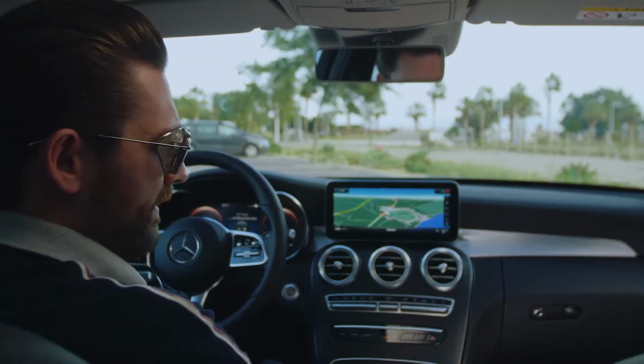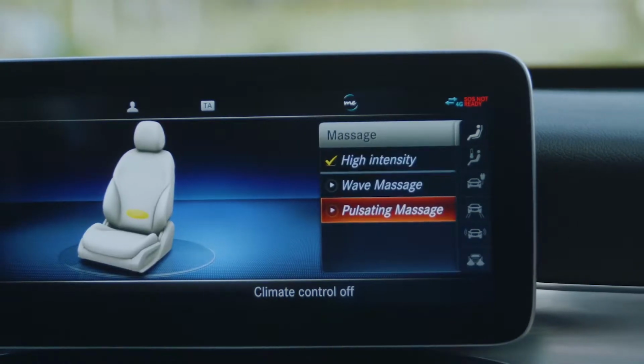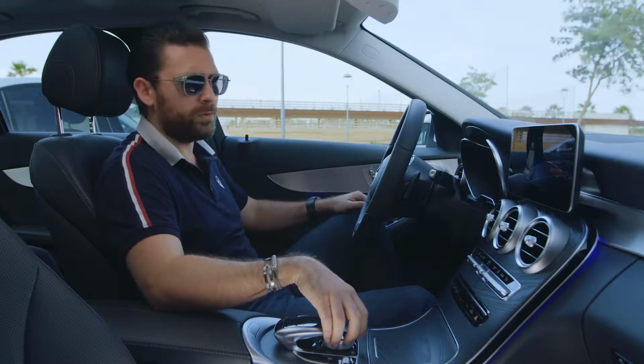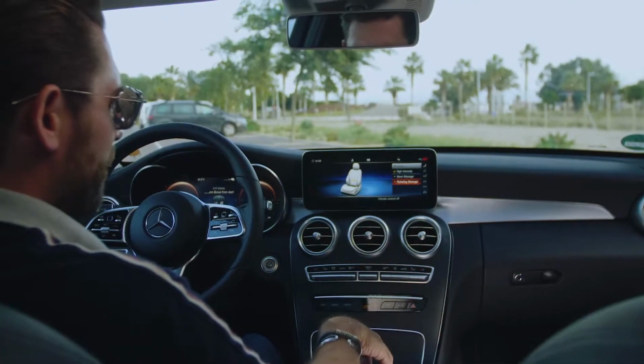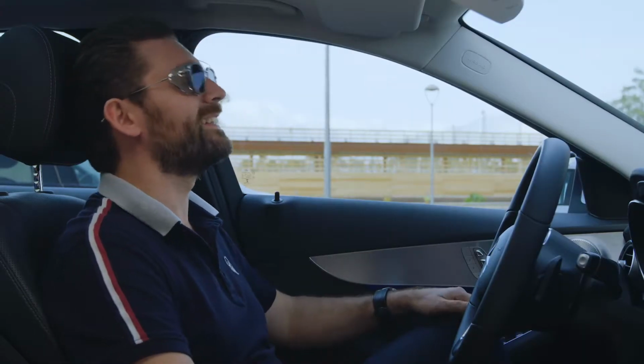On the topic of relaxation, Mercedes have introduced massage seats. We have the option of wave massage or pulsating massage. I think I'm going to go for the pulsating massage. Just like that, it was activated.